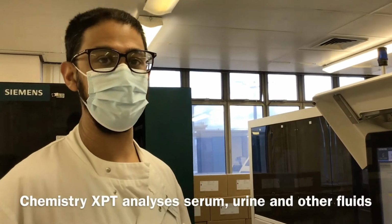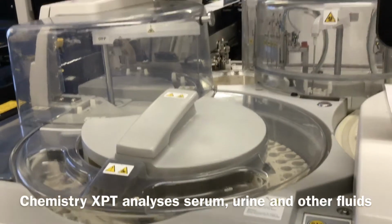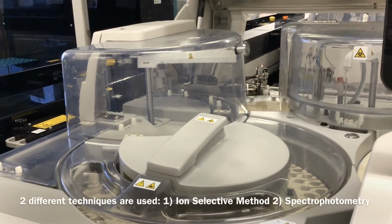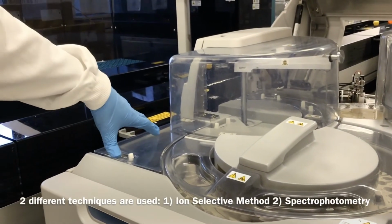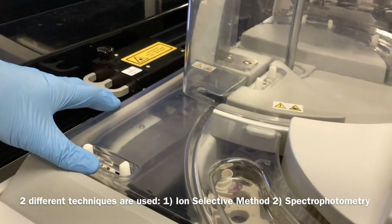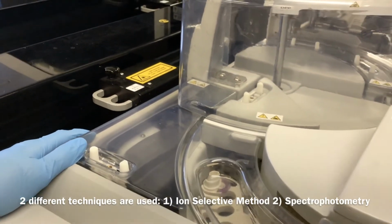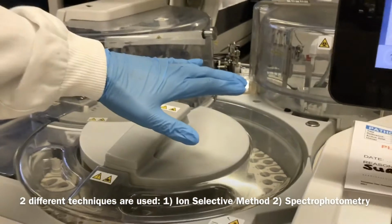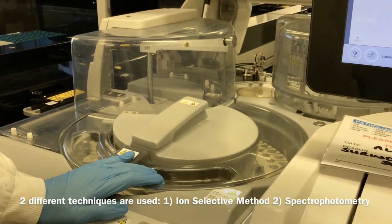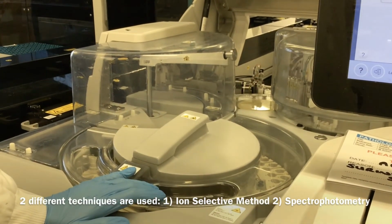This is our XPT analyzer. It's quite a flexible analyzer and can be used to analyze things such as serum and plasma, but also CSF and other fluids. There's two main methods of analysis. You've got your ion selective electrodes. These use electrodes to measure the potential of a sample and can give you the concentration of things such as potassium and sodium. And in the main body of the analyzer you have your general chemistry tests. These work by spectrophotometry, which generally is just colour change in the reaction, and that can help you identify the amount of what you're testing for.